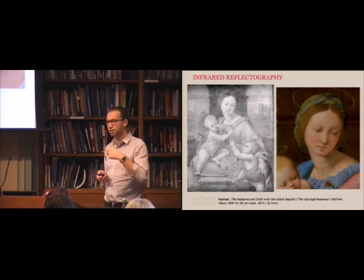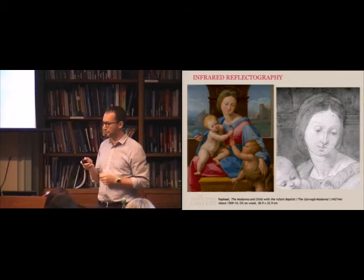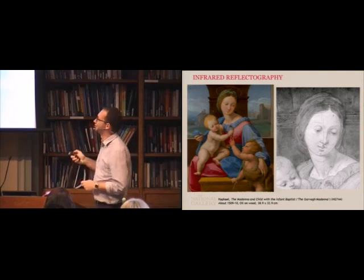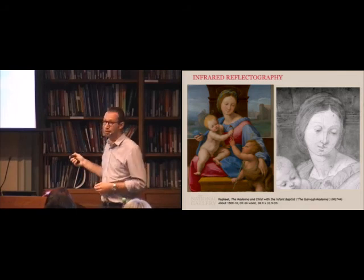So this is the artist's preparatory sketch before he paints. Every time I look at this, it absolutely blows my mind, because Raphael would not have ever believed that anybody would ever be able to see his preparation layers, okay?